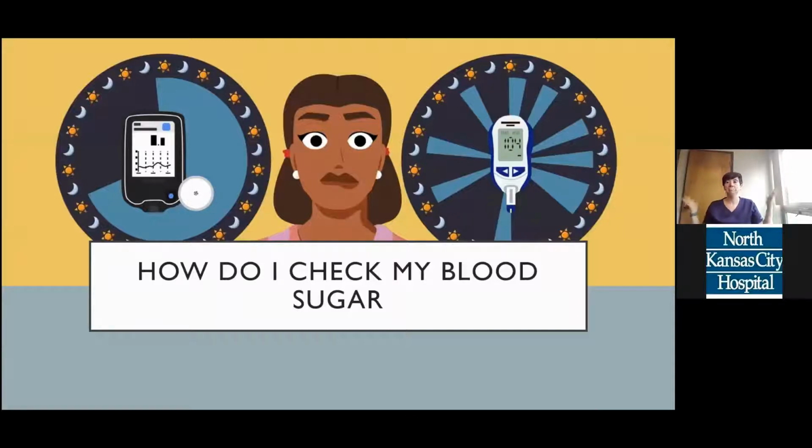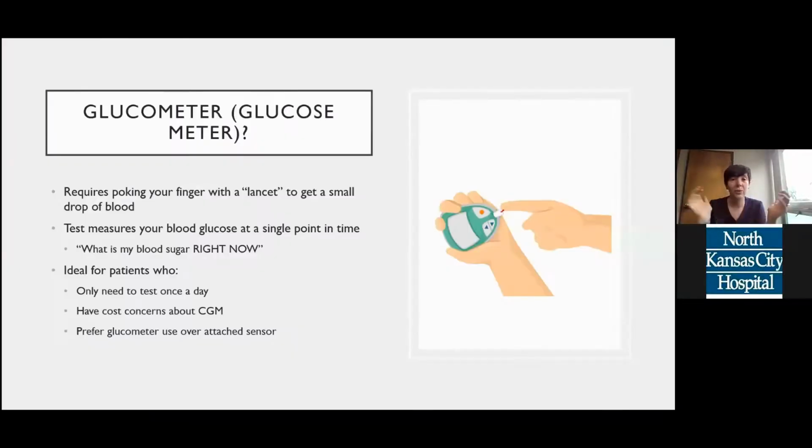Okay, so what everybody wants to know, how do I check my blood sugar? Okay, we have 2 options here, and you'll see on the left, I'm sure you've all seen commercials about the Freestyle Libre. We're going to talk about that and other continuous monitors today. We're also going to talk about the traditional finger stick blood sugar meter. And we'll talk about them separately, and then you will have all the information so you can talk to your doctor about it. Okay, so it's called a glucometer or glucose meter.